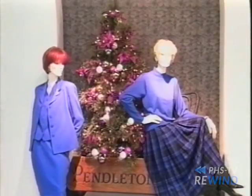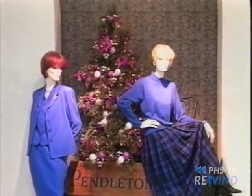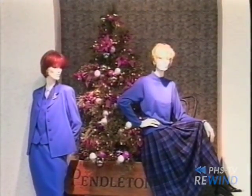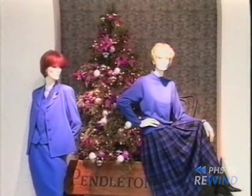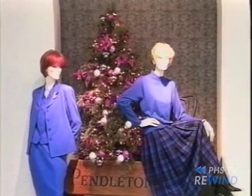The other trends that we have here at Sperry's is our Pendleton collection, and you'll notice a lot of plaids through it. We have a lot of wool blends, and the velvet collar seems to be very popular, and velvet's very popular in everything this year. We have leggings, turtlenecks, blazers. It's just been a real popular item.